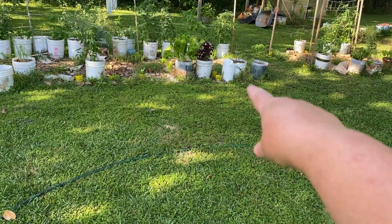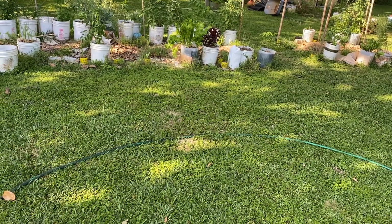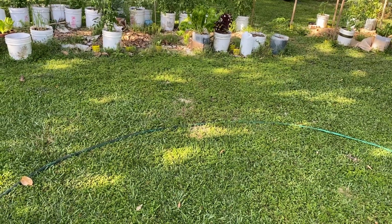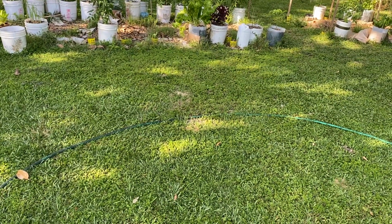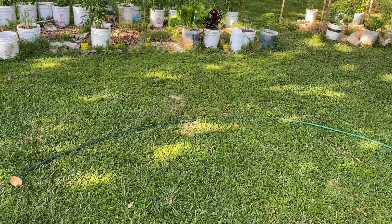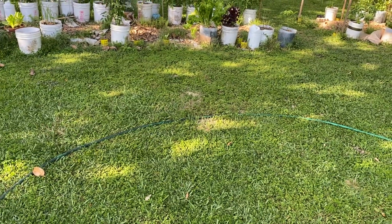Right there I had cauliflower. I was trying to get it to head up, and it was starting to, but the cauliflower was bitter. I pulled it out, but before I pulled it out, he was stealing leaves off of it. So he just helps himself.